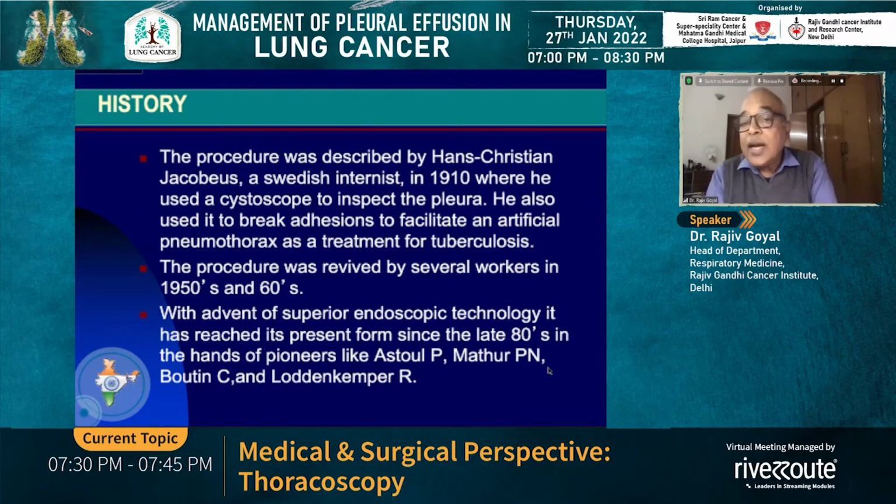The procedure, as Dr. Jayaprakash said, was described years ago by a Swedish internist, mind you, who used a cystoscope to inspect the pleura, and he used it to break adhesions in a patient who had tuberculosis. After that, the procedure didn't pick up so much, but in the late 80s and 90s, it became very common again, and it was revived by several people. And now it has become a standard practice. And now with the advent of the semi-rigid thoracoscope, more and more pulmonologists are taking to it.